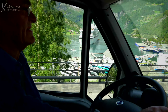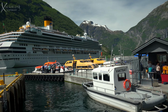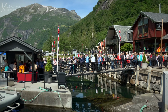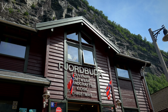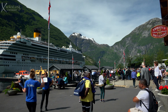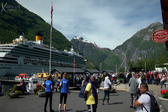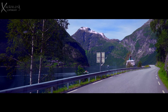So we arrive and take a look at Geiranger. With a few thousand others. A very pretty town. A very enjoyable visit. Eidsdal, Valsdal, Geiranger, here we come.